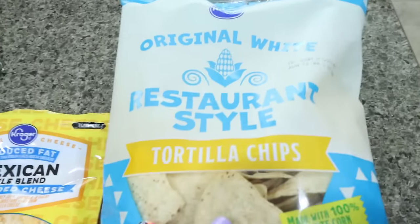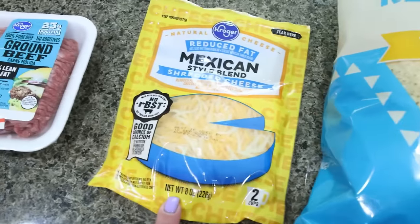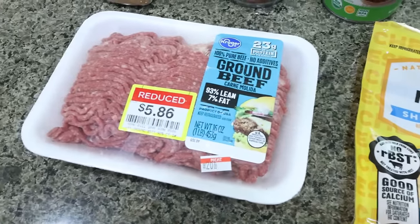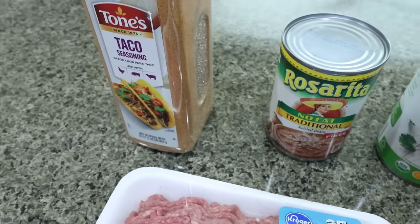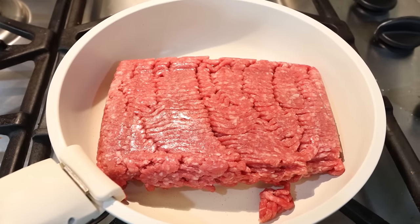So first you're going to need chips of your choice. I'm just using these white tortilla chips, reduced fat Mexican blend or reduced fat cheese of your choice, 96 or 93% ground beef, a can of black beans, a can of fat-free refried beans, and some taco seasoning. So the first thing I'm going to do is brown my ground beef and then add the taco seasoning.